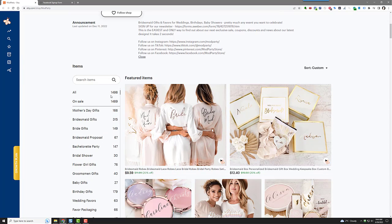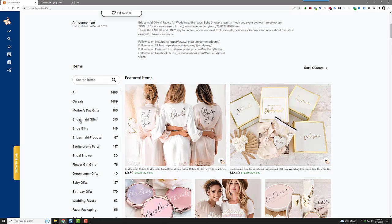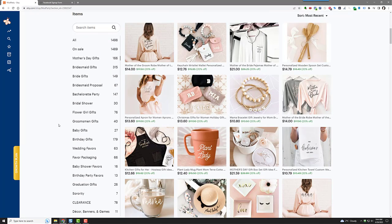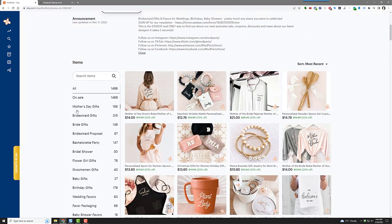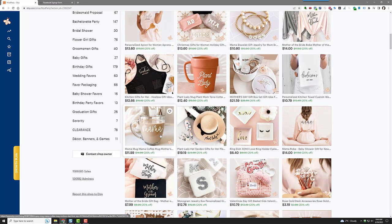So they have 1,498 products. They've got a whole bunch that are customized. They got bridesmaid gifts, mother. What I'm looking at right now is Mother's Day gifts, because look at all this. This will give you ideas of what's actually selling and working well for Mother's Day. And it is a lot of personalized stuff that they do. Actually, no, there is some generic stuff too.